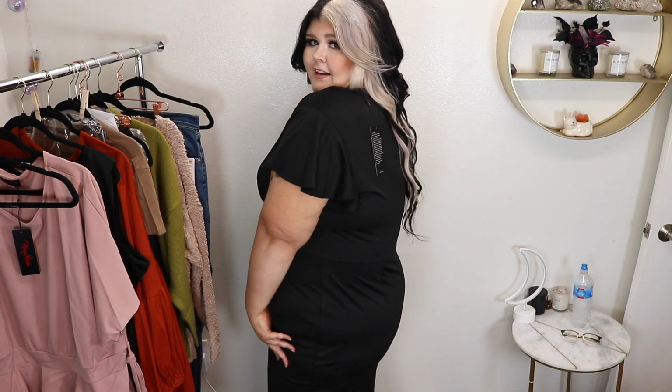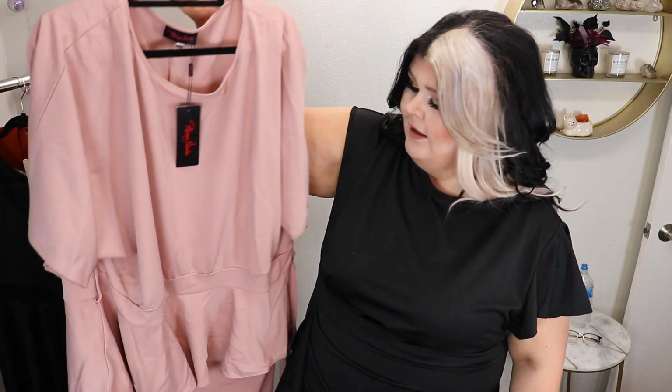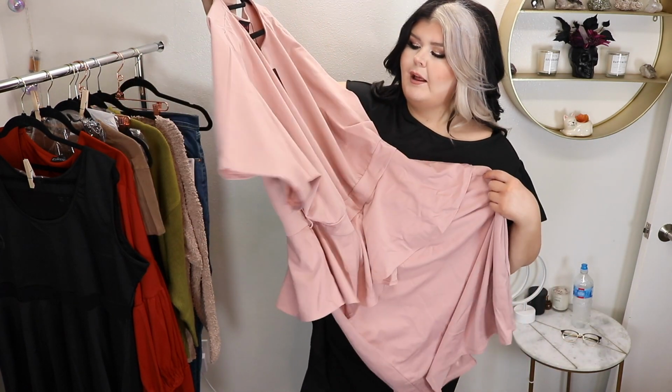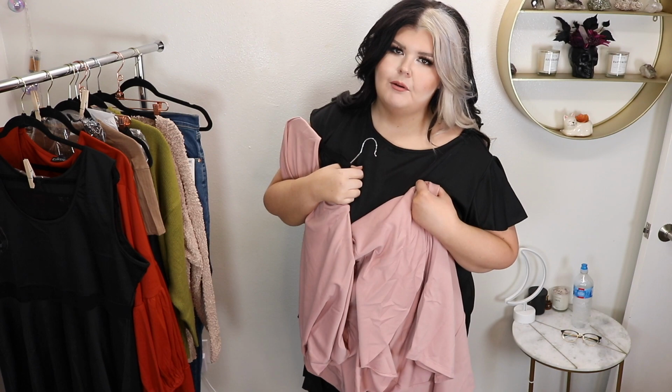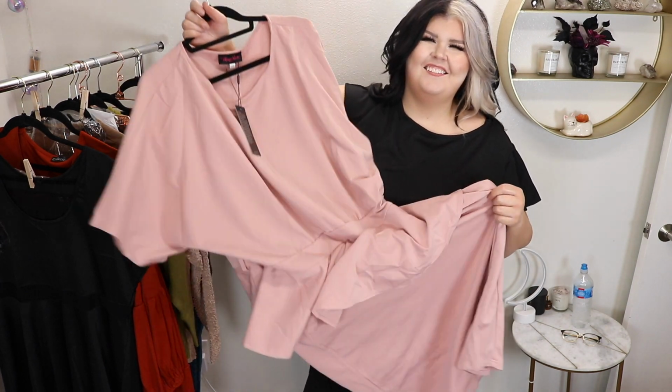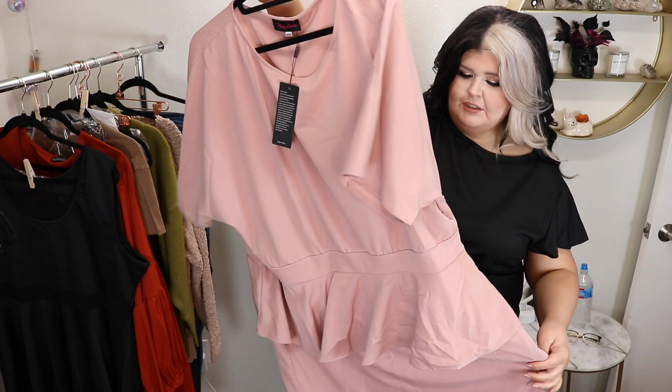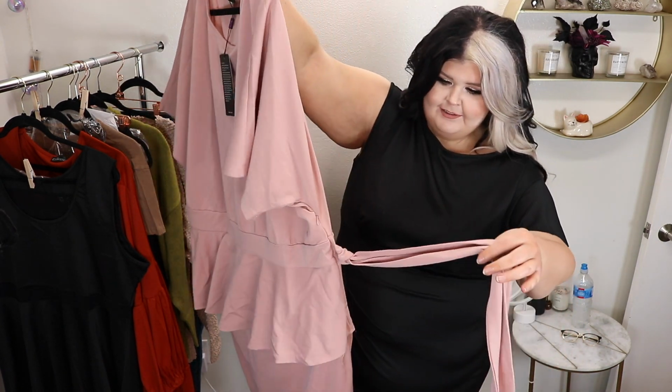Hannah Nicole's killing it. Stretchy, stretchy. It's like that scuba kind of material, but nicer in a way. Very nice. And we have one more Hannah Nicole dress, which is this pink guy. We'll see how this goes. This came in other colors as well, but I wanted it in black, but I didn't want to bore you guys with all black dresses. So I made myself order the pink one. Let's see how she goes. She's got a ruffle and a little bow on the side.